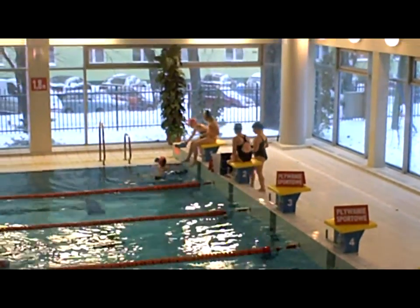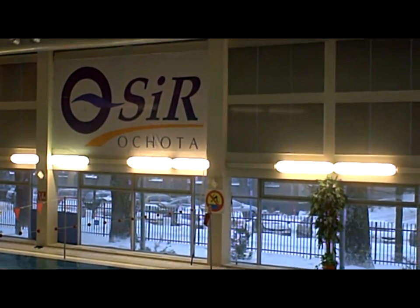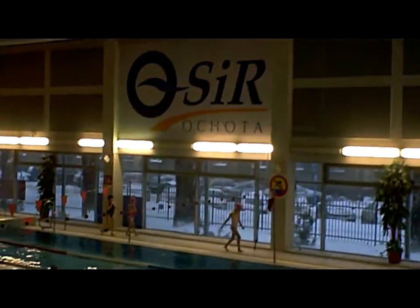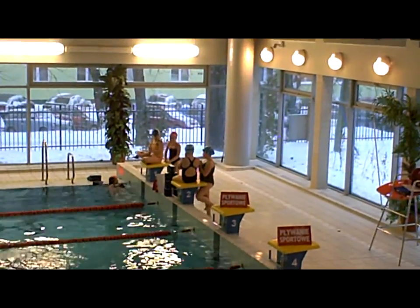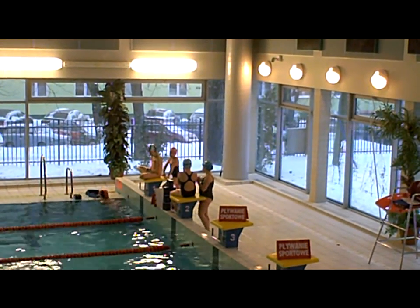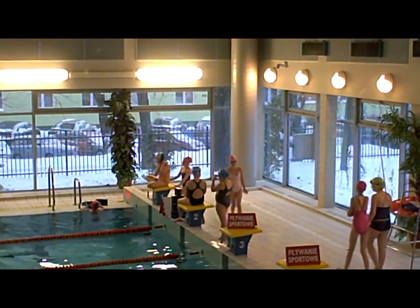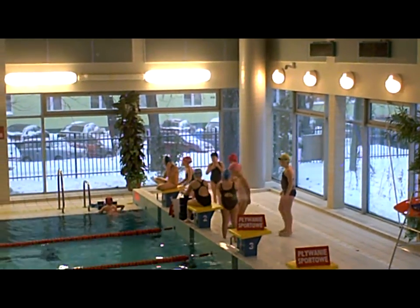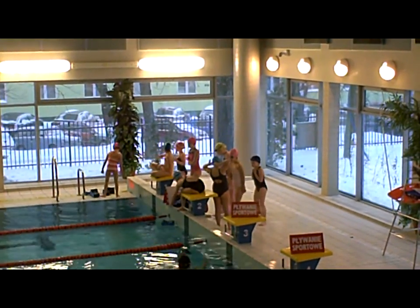So we're back in the good old Ohota, Ośrodek Sportowy i Rekreacji, which is OSIR, Centre of Sport and Recreation. And Sophie is sitting on the furthest diving board. We're revisiting this swimming lesson of hers in order to see if there's been any progress.